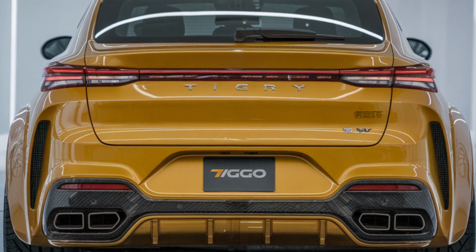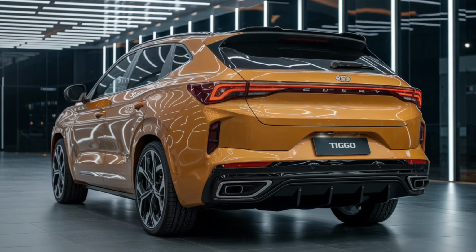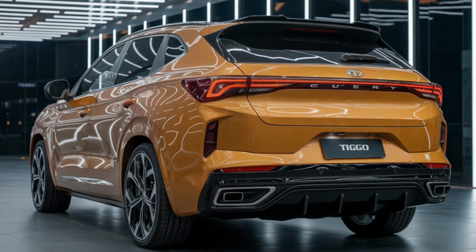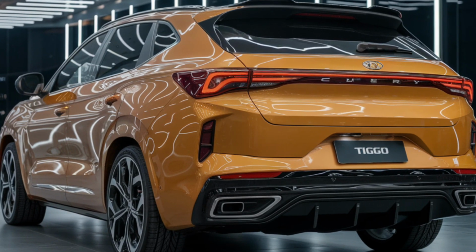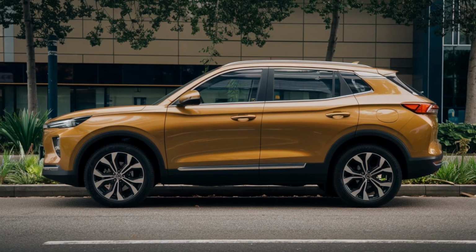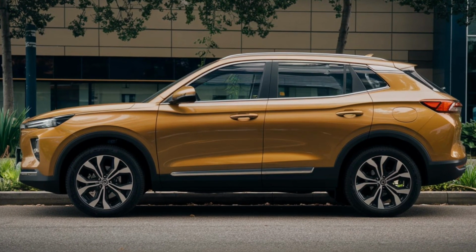Technology is a key highlight of the 2025 Chery Tiggo. The SUV comes equipped with a large touchscreen infotainment system that supports both Apple CarPlay and Android Auto, allowing for seamless smartphone integration. The system is intuitive and user-friendly, providing access to navigation, music, and various vehicle settings. A premium sound system is available, delivering crystal-clear audio throughout the cabin. The Tiggo also features a digital instrument cluster that displays essential driving information in a clear and customizable manner.